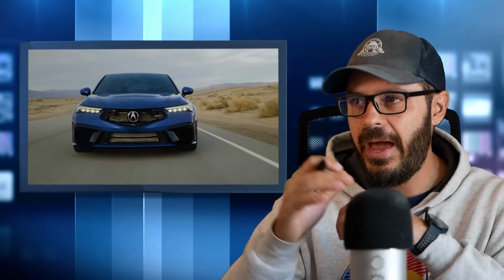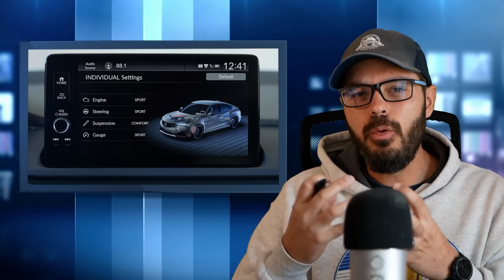So, which one of these would I buy? Honestly, I would probably go with the Acura Integra Type S. I did not expect that when I first heard that they were coming in a Type S, because I wasn't a huge fan of the design of the normal or A-spec Integra, so I thought that the Type S would be still pretty weak when it comes to design.